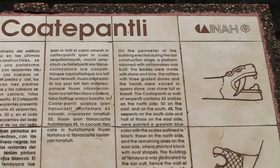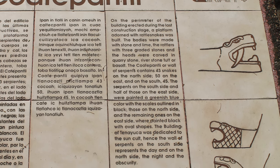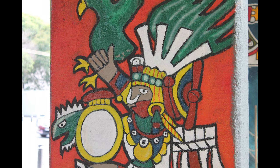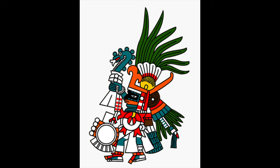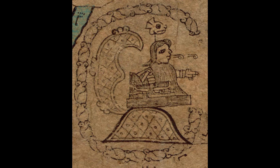And all along the sides of the base of the pyramid, surrounding it, is the wall of snakes, or the Coatepantli. And this is common in Mesoamerican architecture because they pay homage to Huitzilopochtli. I'm going to butcher it again. I'm just reading it off my phone. I don't care. Huitzilopochtli, because he was the sun god of the Mexica, but also this is the god of life, light, fertility, civilization, and knowledge. And so the Coatepantli would protect the base of the tower from, I suppose, anything which would offend these sacred institutions, you know, civilization.